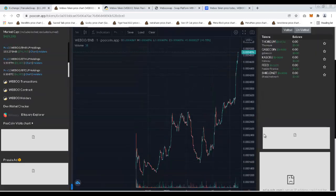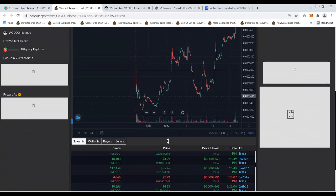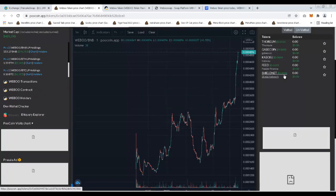It is still very early to get in this token. This was just launched last December 30, 2021, so it's still very early.